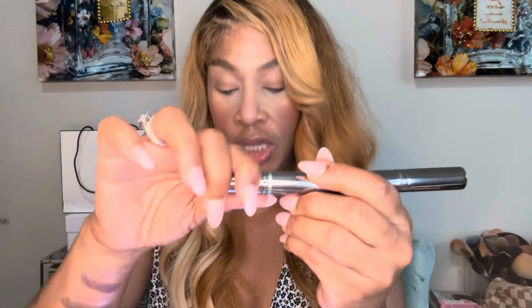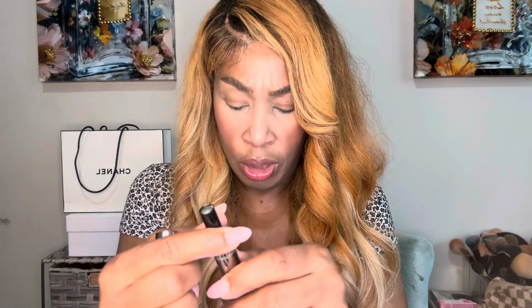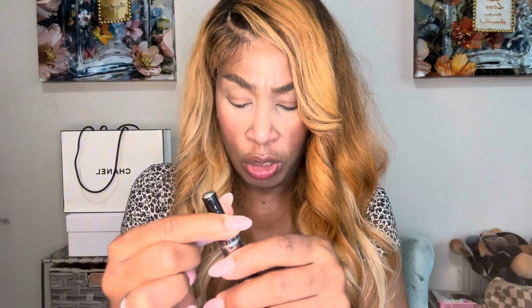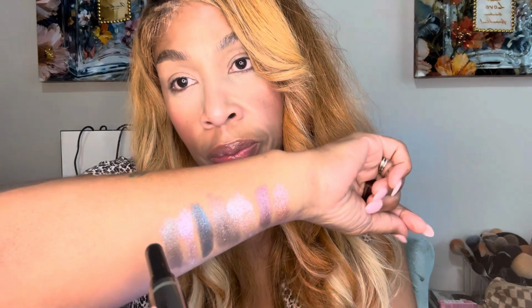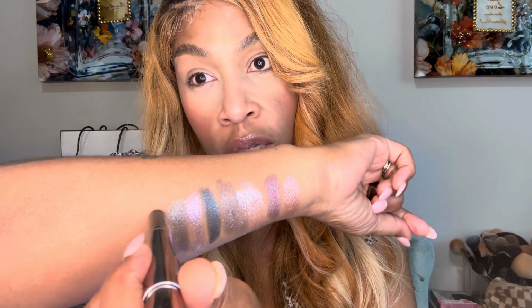All right. So this is the Galaxy Crush. And it is a foil. And it's described as a sage green foil with champagne sparkle. Look at that. Oh, yeah, look at that. Whew, I don't want to roll it up too much because I don't want it to do me like that other one did. Okay, so let's go ahead and swatch it.